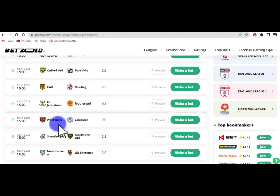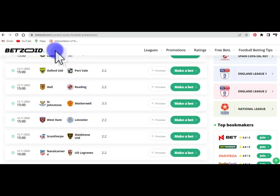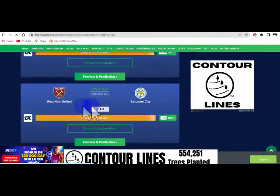So now let's compare which correct score they have actually shown. Here on this side, it is 2-2. Why on the other side? Let's check what they have. West Ham United and Leicester, they have actually predicted 1-0. Okay, now the question starts to come to your mind: which of these two is actually correct that you can actually go for? That is a good question.